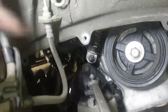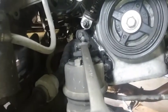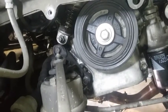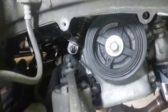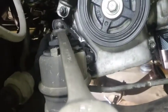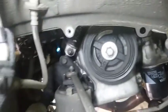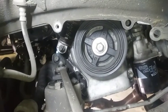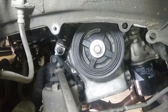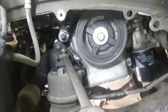So once I get the mount off, take off these what look like 14mm bolts for the mount bracket, I'll be able to pull those 4 12mm bolts out, and I should be able to drop this bottom half. I'm hoping. Don't hold me on it, but I think it has dowels in there, so I don't know. I may have to take this whole timing cover off though. We're going to figure it out.